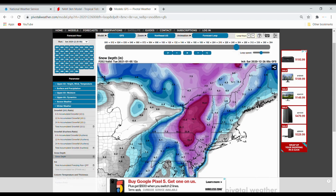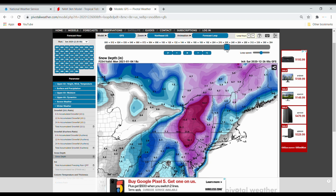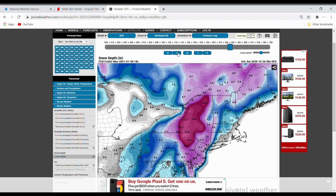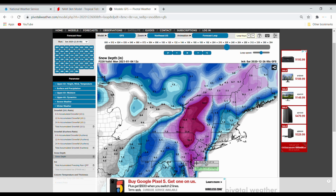So, don't want a sounding. There we go. So, it's saying that Philadelphia could see close to a foot of snow. Philadelphia, you're right around here, that's 12 inches of snow. New York, it's showing about 9. Boston, 0.